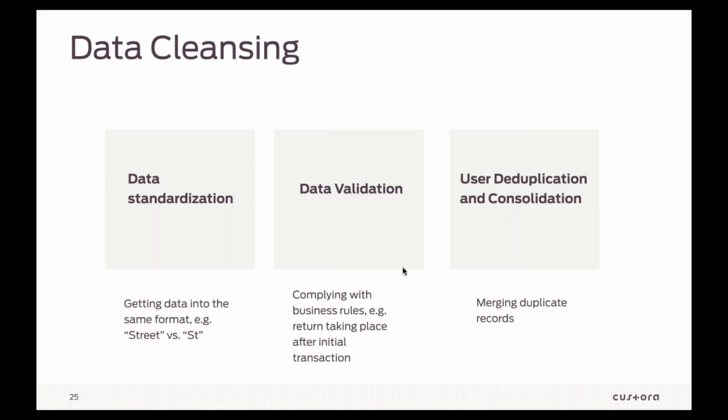Data standardization is essentially the effort involved in coercing variable inputs towards a single standard, whether it's, as we show here, street versus ST, standardizing things like city names and country names and so forth, product names, so that we can group together like entries within a table. And we know, for example, if Maddie's name shows up alongside three different street addresses that vary slightly, that those actually are all the same shipping address.